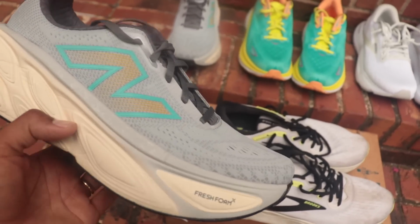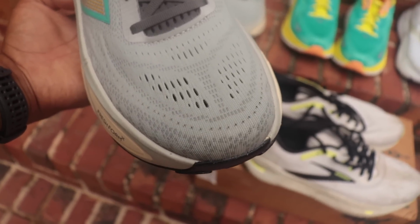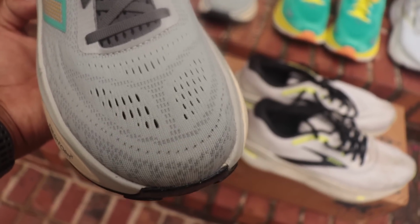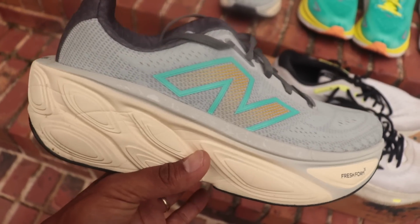I actually had 2 people recently, one of them being my wife, tell me though that the toe box is just killing them. Charlie showed me this blister, and then this other dude, Nicholas, commented that the toe box is also giving him blisters. So I didn't have any blister issues, but you might need to get a wide in this if you have a slightly wider foot. But the ride in here is incredible. One of the best shoes of the year.